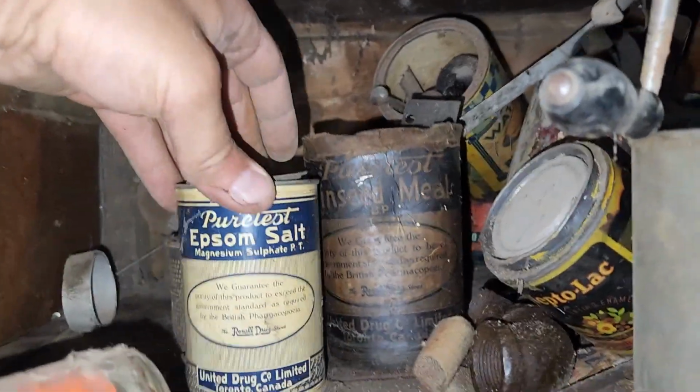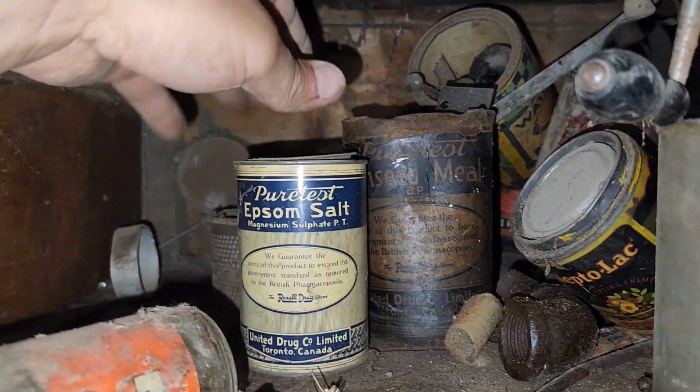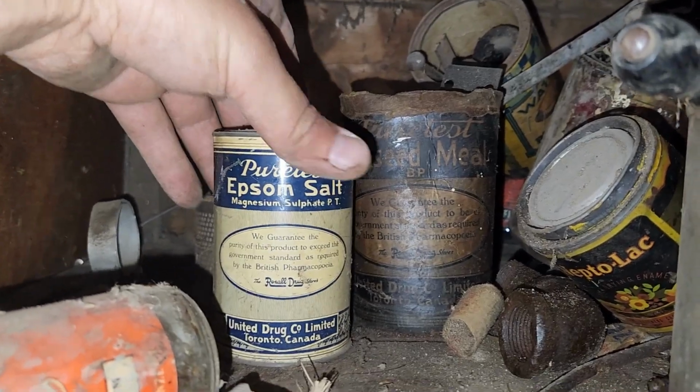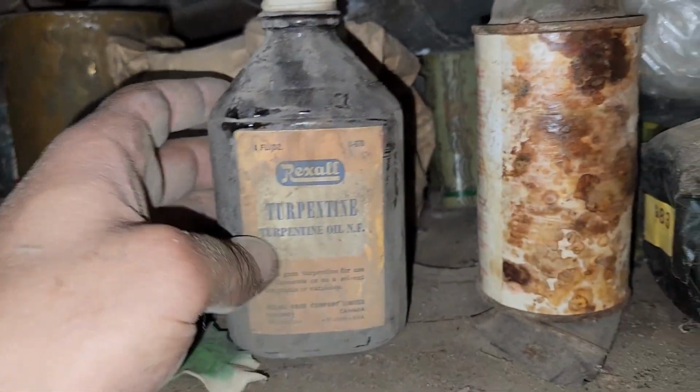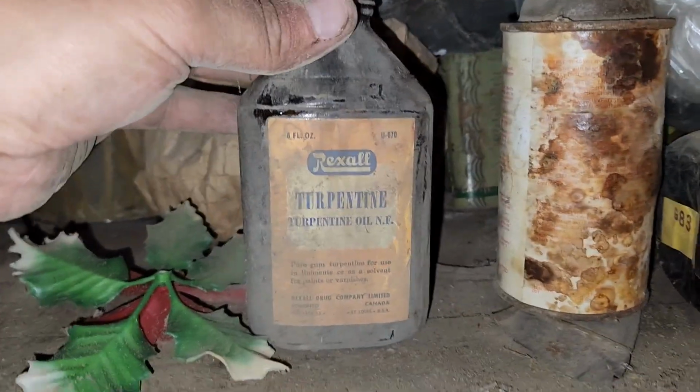So that was their Pure Test Epsom salt. Now that one's actually all metal. I usually see these in the cardboard. That's a Rexall brand. So I'm gonna grab that. When I'm done this shelf, I'm gonna go put some gloves on because it's getting a little out of control here.